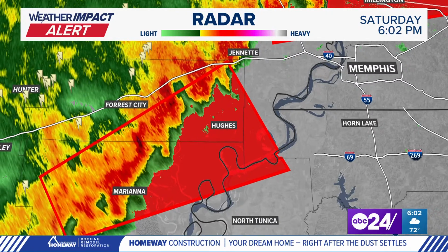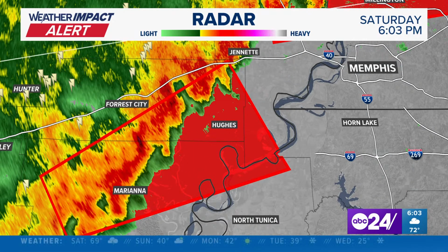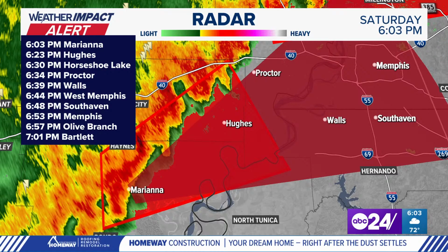So this thunderstorm that's to the southwest of the Memphis area, here into parts of St. Francis County, Arkansas, around Marianna, Arkansas, is going to be moving to the northeast very, very quickly, eventually approaching the Memphis area. So if we just go out for the next hour, it'll be around the Midtown Memphis area around 6:53 p.m. this evening. So we're in this for a long haul for the next several hours this evening.